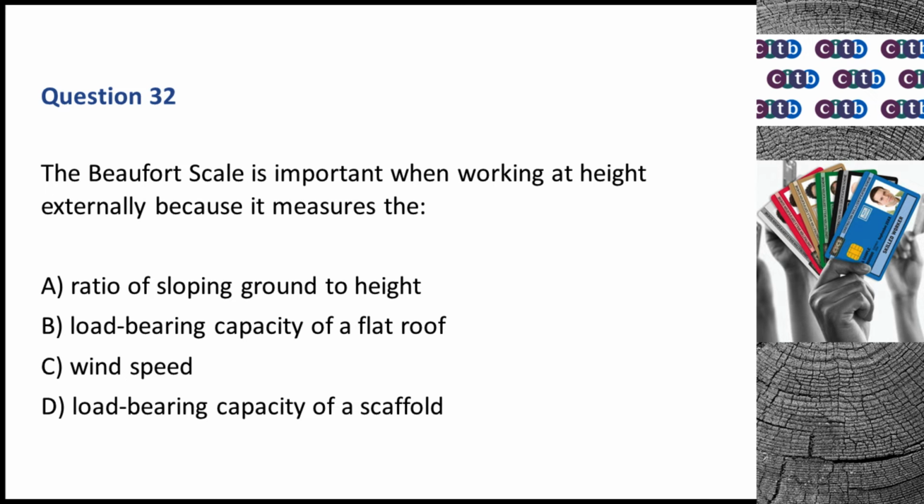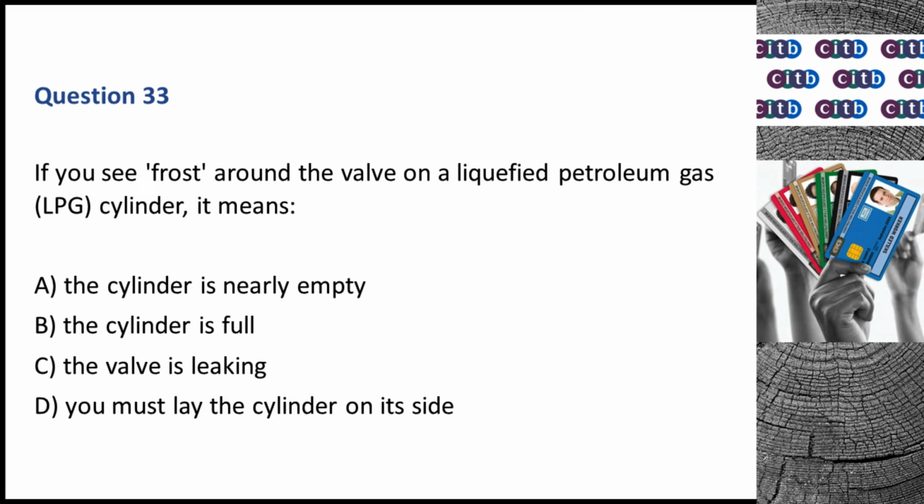Question 32. The Beaufort scale is important when working at height externally because it measures the A. Ratio of sloping ground to height. B. Load-bearing capacity of a flat roof. C. Wind speed. D. Load-bearing capacity of a scaffold. The correct answer is C. Wind speed.